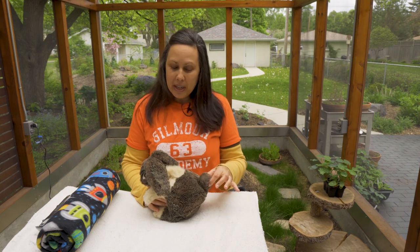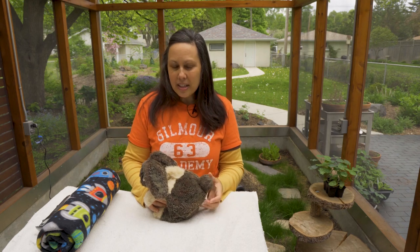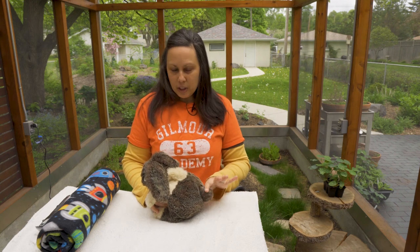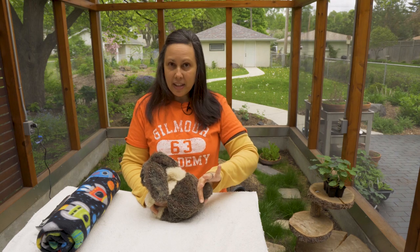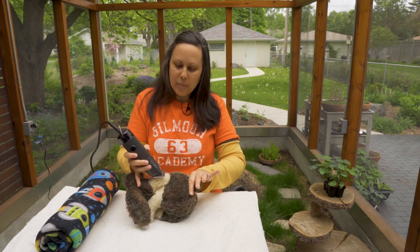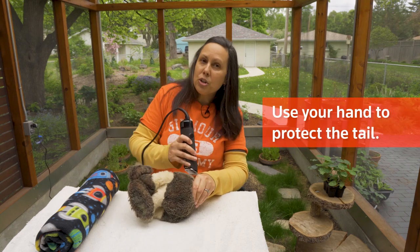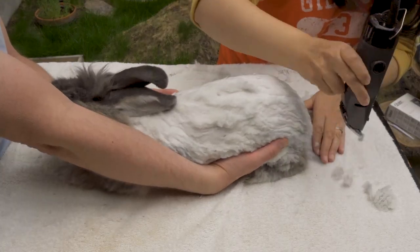But with a long-haired rabbit, sometimes their fur has grown all around their tail, and so it's kind of hard to see what exactly is just fur and what exactly is tail. So when you are clippering your rabbit, in this area along their back and hindquarters, I want you to use your free hand and find the tail and cover up the tail with your hand so that your clippering is going to look like this. I've got the tail covered and I'm clippering all along the hindquarters, and there's no chance of me cutting the tail. I always know where the tail is because my hand is covering it.